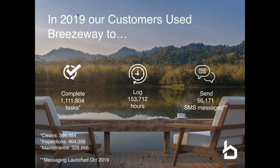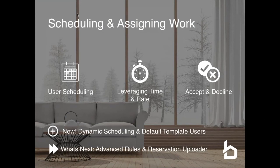But just think about that, 56,000 messages to guests and 1.1 million tasks. That's a lot of work that's being done. And a lot of that work starts with scheduling and assigning the workload to the team that you are working with. So I would say this is probably arguably one of the most difficult parts of operations.